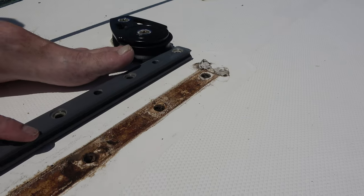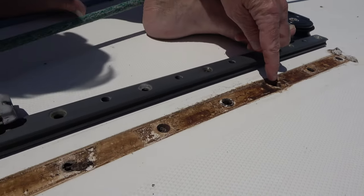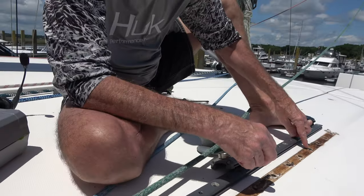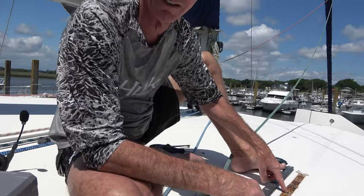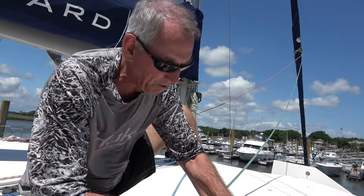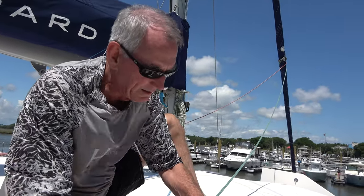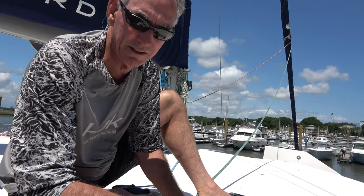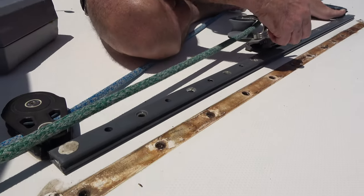So our solution for this is going to be, we're going to wallow these out as best we can. We're going to then mix and pour epoxy into these holes, so that way we'll have a nice epoxy bed around the hole where the balsa wood was, and then we'll drill new holes through that epoxy and rebed it and reseat it back in there. So go ahead and do the whole job while we're at it.